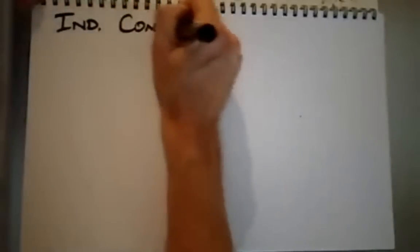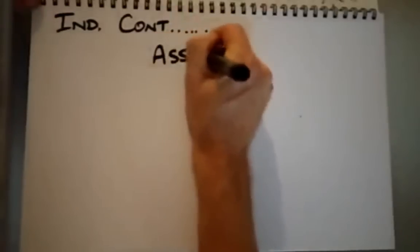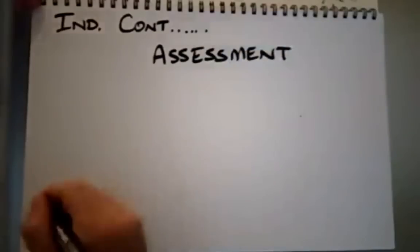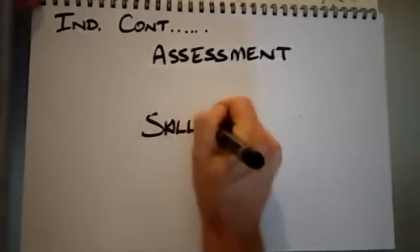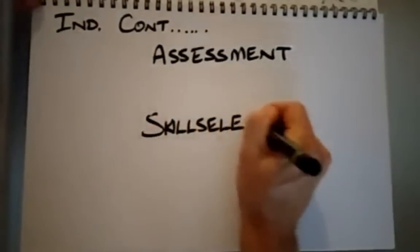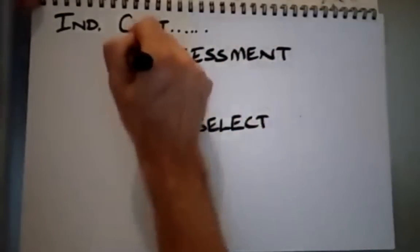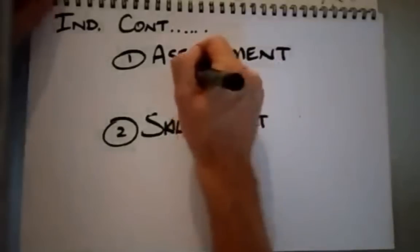Now, for the process of an independent visa, there are two main things that you really need to be aware of. The first one is what they call an assessment. An assessment is really matching your qualifications to the qualifications here in Australia. And the second one is a process called SkillSelect. So these two main items are really essential to getting an independent skilled visa.